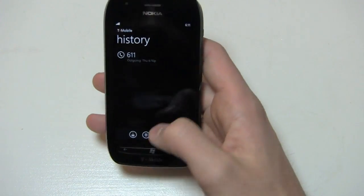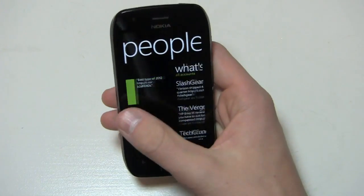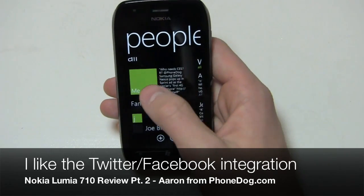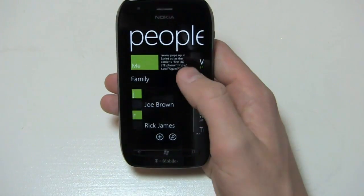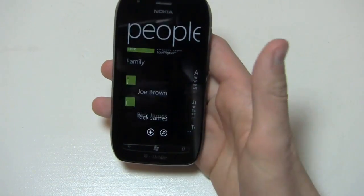So let's take a look at contacts as well, because there's a lot of great integration that goes on in here. So you can see my Twitter account over here synced up with what's new, so you can see for example, me, my most recent tweet, and then you can see some people I have in here as samples. So let's go to Joe Brown, for example. Actually, let's go to Rick James, for example.